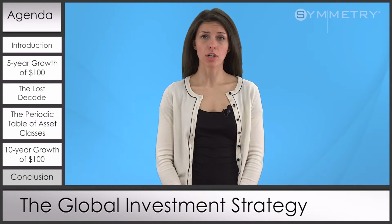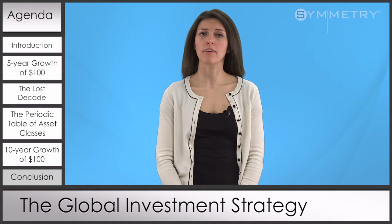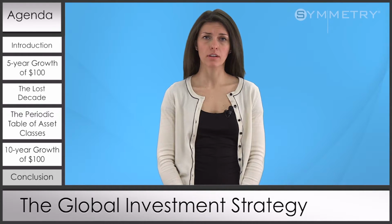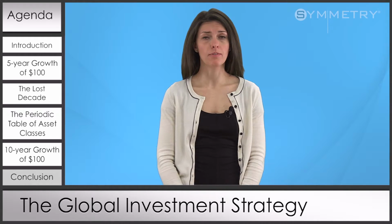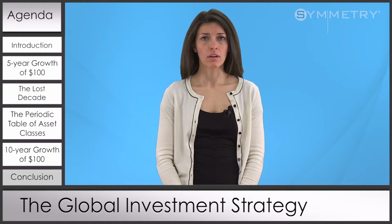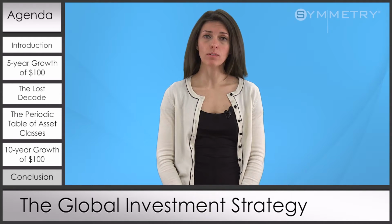A substantial chunk of Symmetry portfolio equity investments are in the S&P 500. So this recent winner is most assuredly part of your portfolio if you are invested with Symmetry. But it is not your only equity holding.